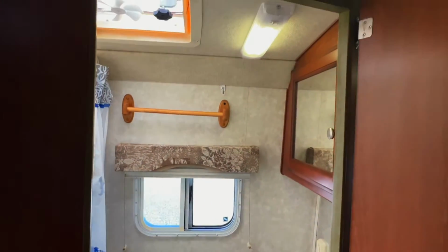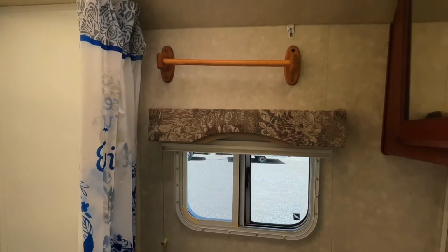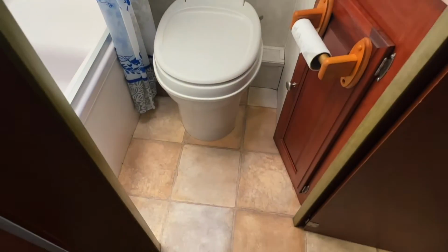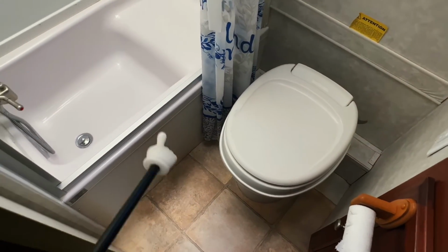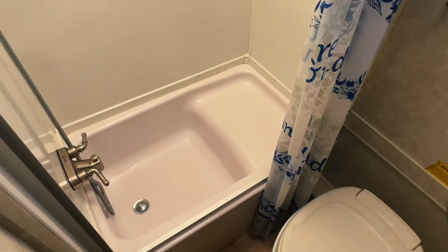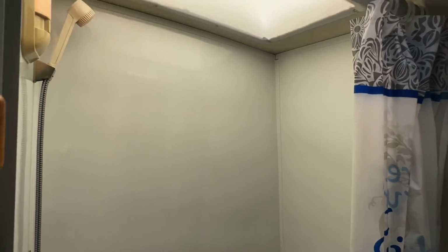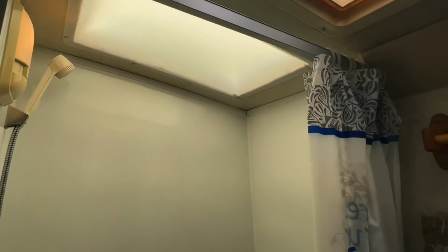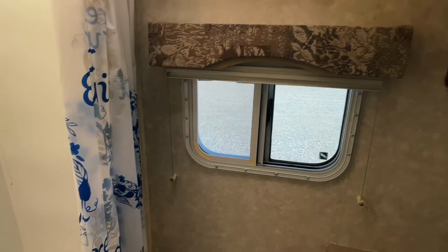So we got a nice big mirror here on the door to go into the bathroom. Got another exhaust fan overhead. So easy access to the stool here. A little bit of a step up and into the tub shower. Extra headroom overhead. Got a window with a screen here. Got a shade for privacy.